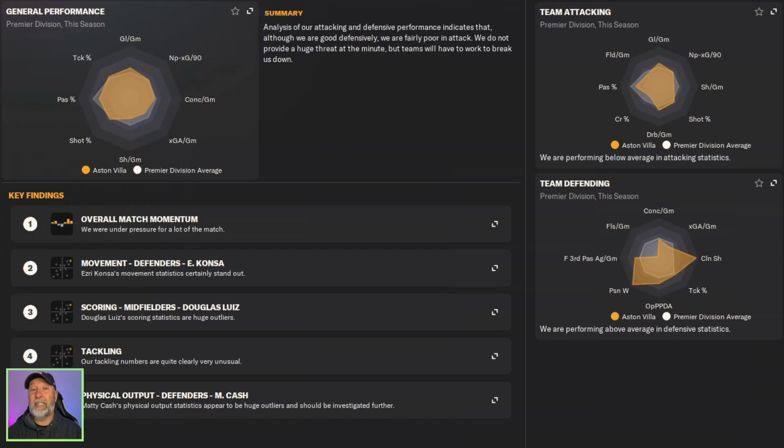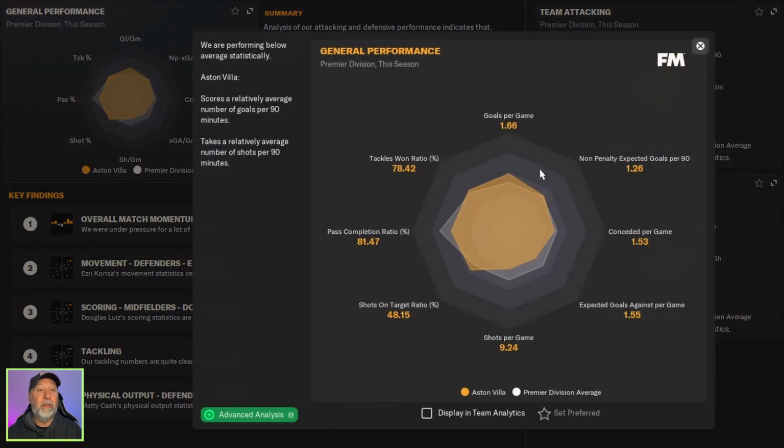And Aston Villa, yeah, definitely a lot worse. No question about it. They have some interesting defensive pieces. They're missing a lot of others, though. Goals per game, 1.66, so better than Liverpool. 1.53 conceded, 1.55 xG against, definitely worse.